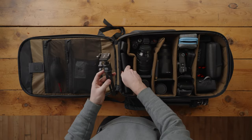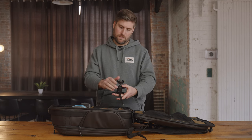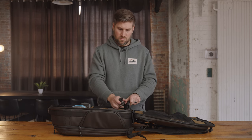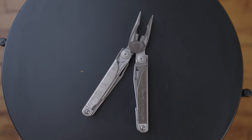And then I have this little tripod here from Manfrotto in case I want to get a really low angle, and also have the Falcam quick release on there. So this guy comes in super handy sometimes when I just need something low. My multi-tool of choice. Everybody should have a multi-tool. This one is the Leatherman Surge.